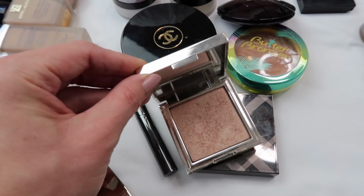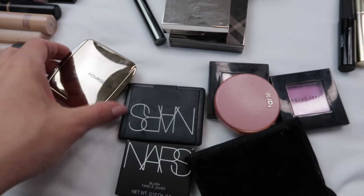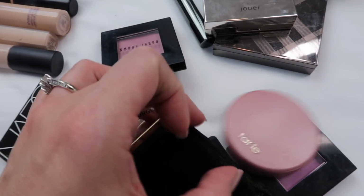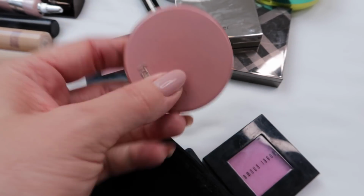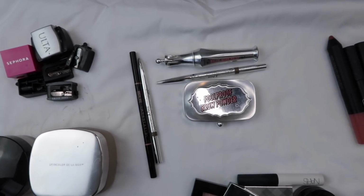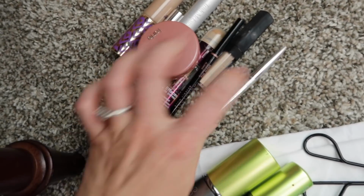It's one of my favorites to wear if I'm going out at night because it is very, very shimmery. I've gone through my blushes pretty recently, so I don't need to throw any of these away. This is the Tarte Party Blush. I've actually had this for a while, so I'm going to throw that one away. I don't really need to go through my brow pencils. I just know that these two are empty, so these need to be moved to my throwaway pile.